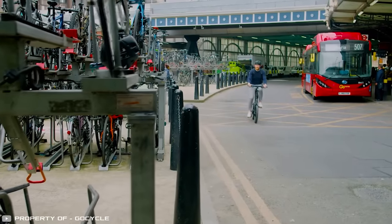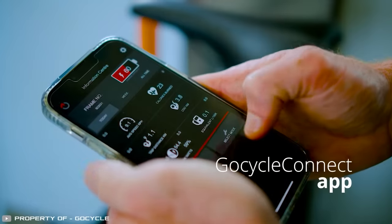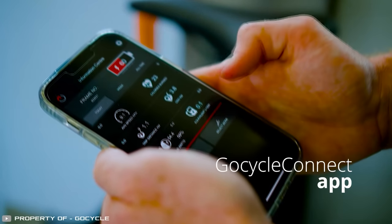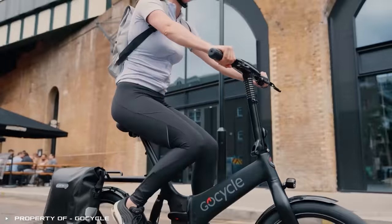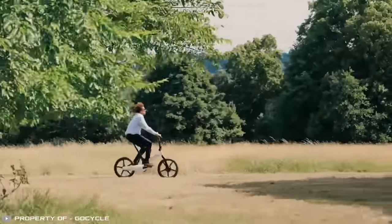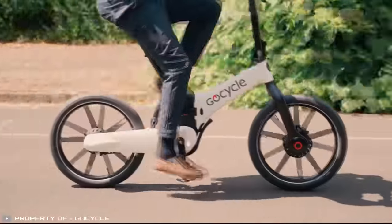The bike has a dedicated mobile app which controls the bike, for instance, switching riding modes or adjusting trip settings, and can help you track your rides. Such a bike is perfect for city commuting, fitness, and cycling trips.